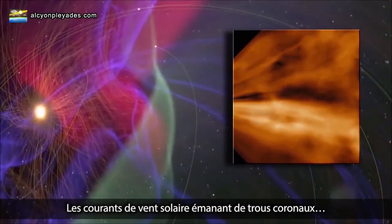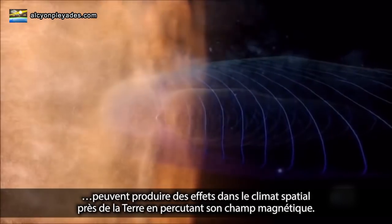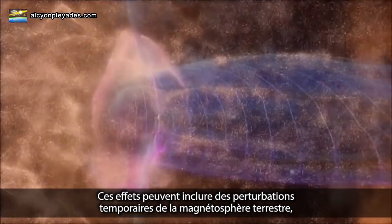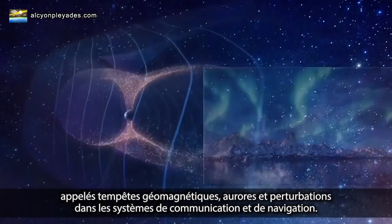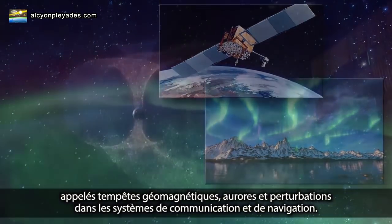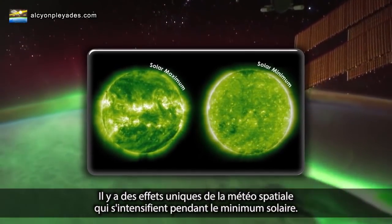Streams of solar wind flowing from coronal holes can cause space weather effects near Earth when they hit Earth's magnetic field. These effects can include temporary disturbances of the Earth's magnetosphere, called geomagnetic storms, auroras, and disruptions to communications and navigation systems. There are unique space weather effects that get stronger during solar minimum.